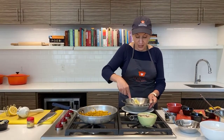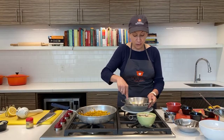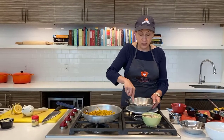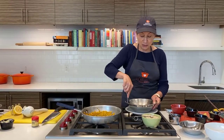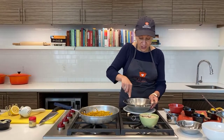I prefer my bananas almost on the underripe side. This banana wouldn't be appealing to me to eat regularly, but you mix it up with some chocolate chips, and it's going to be delicious. All right, so that's good and mashed up.